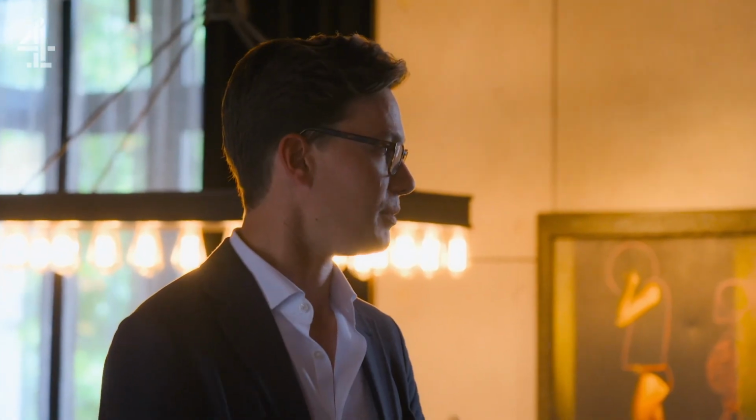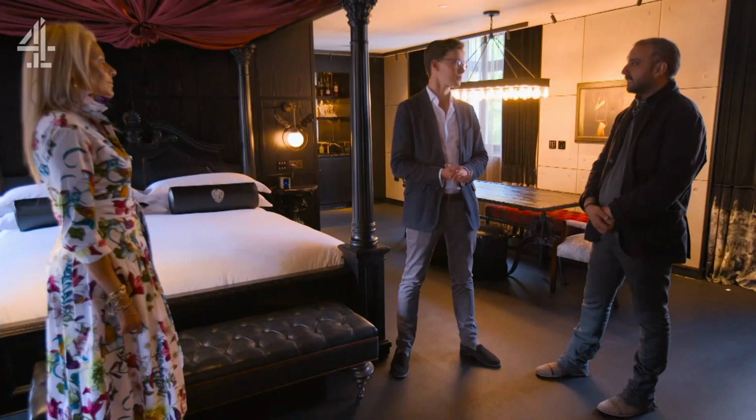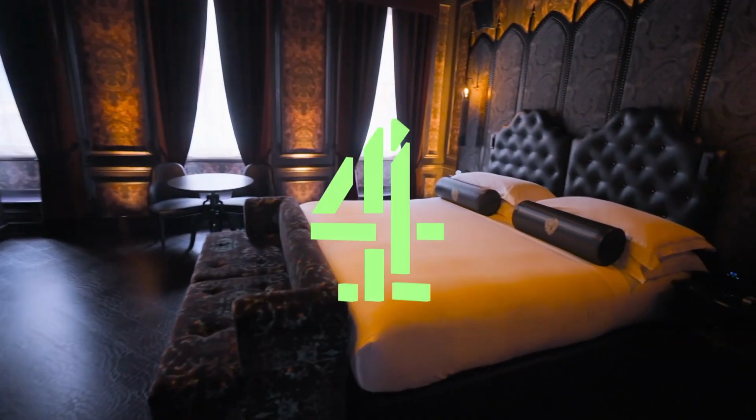And the other properties that we've seen today, what are we thinking in terms of pricing for those as well? So looking at circa 160,000 for that period. For the townhouse apartments, we're looking at 53. A snip at almost £600 a night.